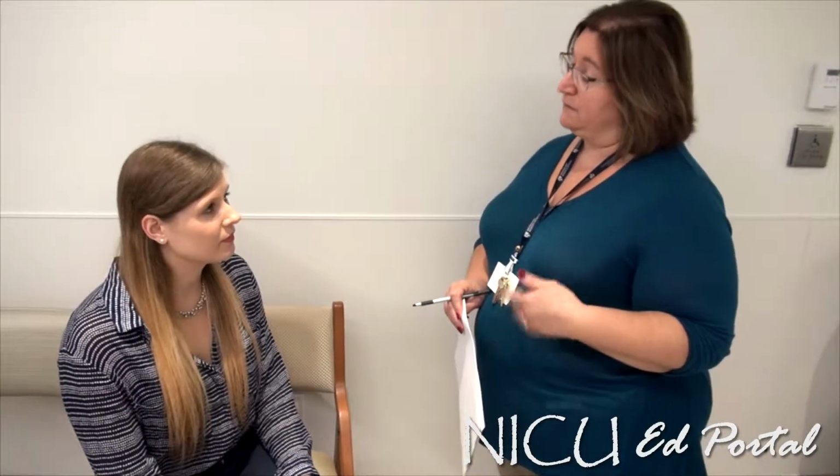Our current practice is to bring babies off the floor to have their scans, and we're hoping in the future to be able to use this scanner for babies' images here in the NICU so that we don't have to take them off the floor. Makes things a little speedier, more comfortable. The scanner has been FDA approved, but right now it is being used only for research purposes, which is why we're doing this.